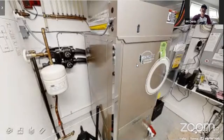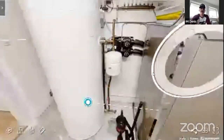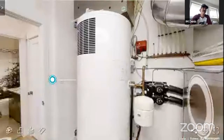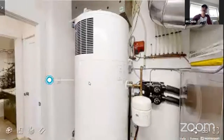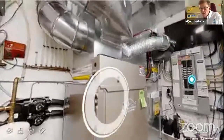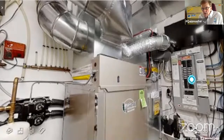For the entire geo field to be drilled with the geo unit, the pumps, everything involved, I don't know the exact number, but I'm going to say probably right around $18,000 to $20,000. Oh yeah. So it looks like from this picture here that this unit in the basement, if people didn't know otherwise, they'd say that's the furnace.